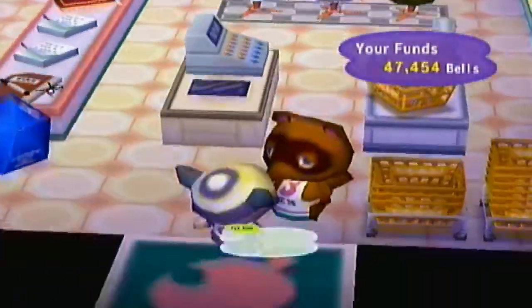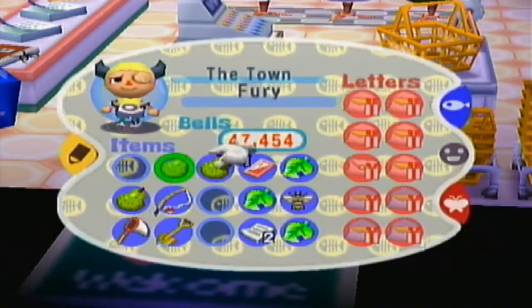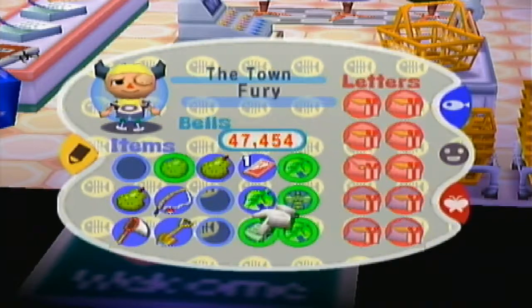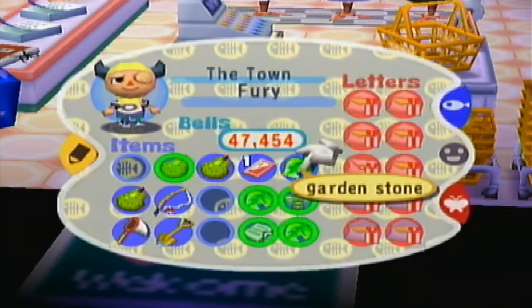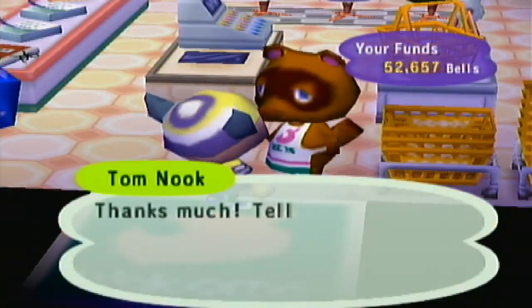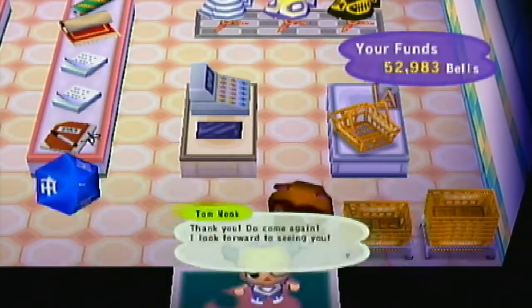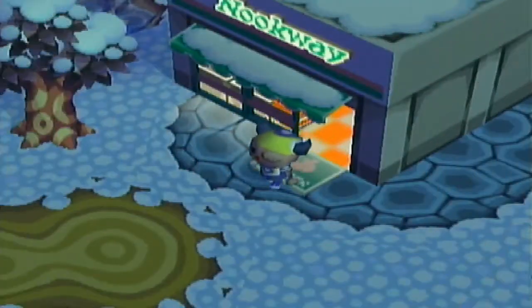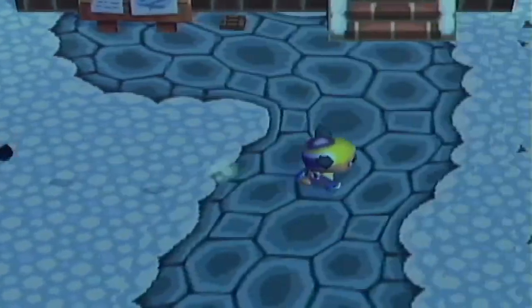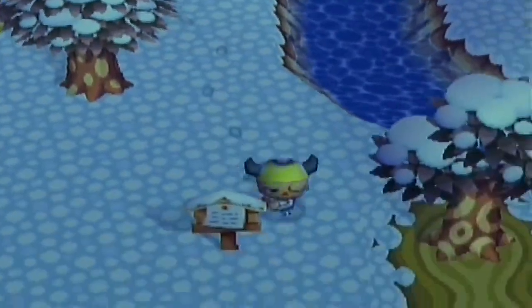Hey, Mr. Nook. Also, I appreciate that he's selling two of my shirts. He's got very stylish plans for his inventory, it seems. I appreciate that. Alright, making some bells. I'm gonna go pay off my house. Again. Oh hey, it's a sport ball stuck in the stupid dump where it belongs. Stupid sport ball.